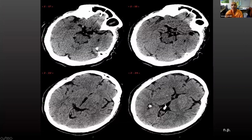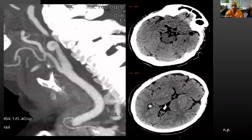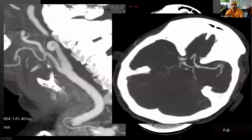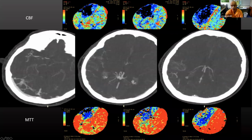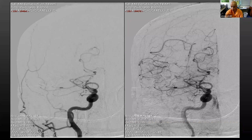This is a lady who had recently recovered from abdominal surgery in our hospital. She arrived with this anatomy and the occlusion of the M1 segment. As you can see, the difficult anatomy of this lady. This is the perfusion study. We decided to treat the lady because the stroke had started just one hour before, even if the perfusion was not so good. It ended up in a tip carotid occlusion.